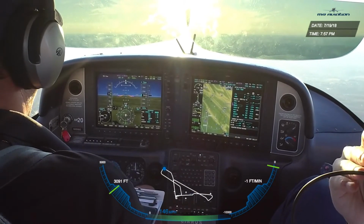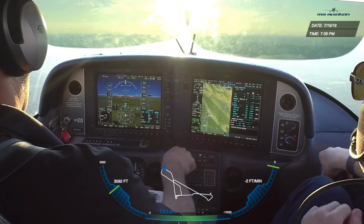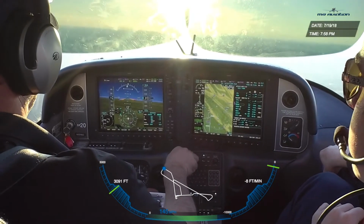Yep. Cirrus 5 Echo Charlie, turn left heading 220. 220 on the heading, 5 Echo Charlie.